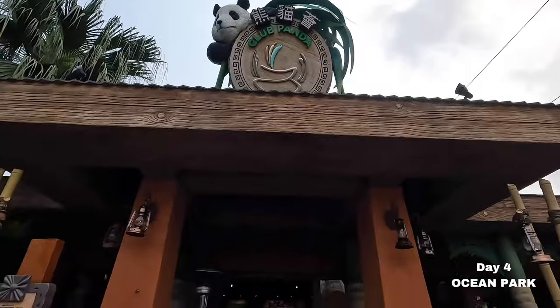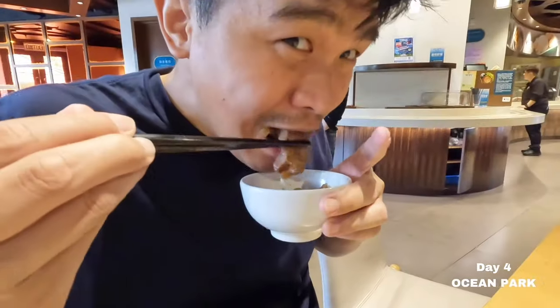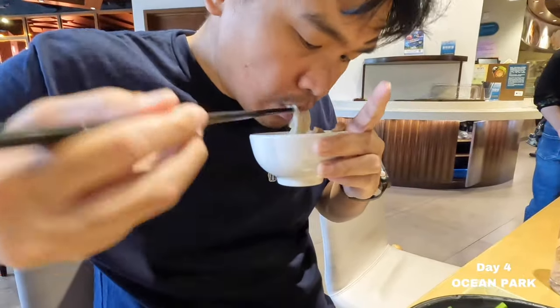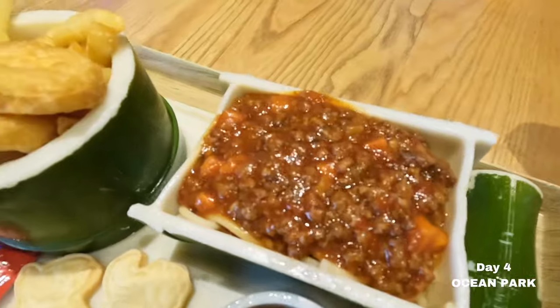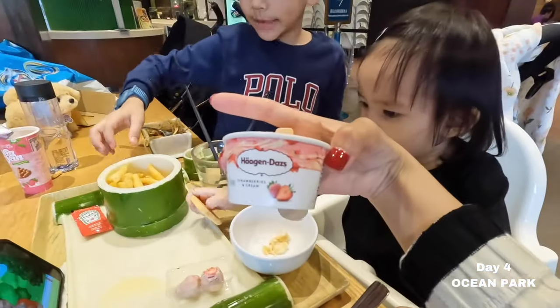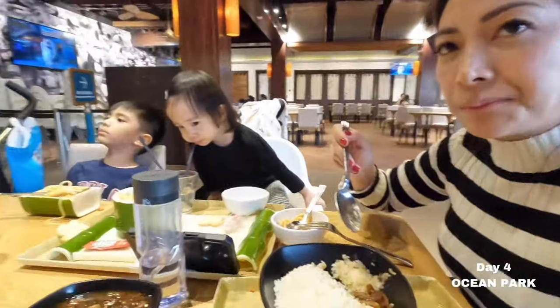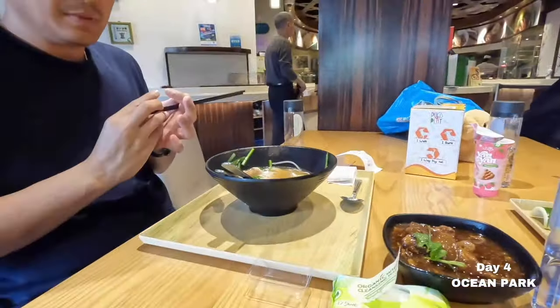So today we are eating at Club Panda. It's just like an eatery. We ordered for Dada Pao braised beef and Taiwanese style with rice noodles and soup. For the kids, it's called the kids combo with spaghetti, nuggets, fries. And this comes with veggies and cookies and an ice cream. And for me, it's sweet and sour pork cartilage with rice and pork knuckles. Overall, it's 3.5 out of 5.